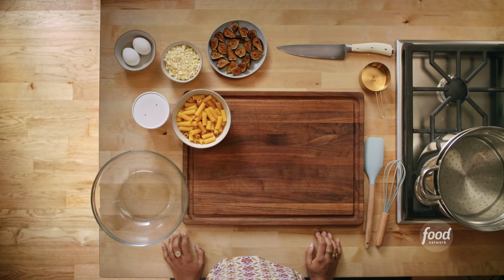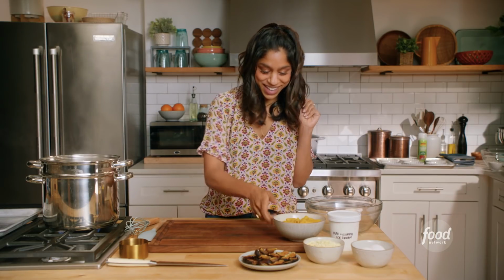So keeping those things in mind, let's see if I can rewrite history. I'm making a roasted fig and white chocolate noodle pudding. So that I don't forget to include any of my ingredients, I have them all laid out before I begin. It's gonna be delicious. So the first thing we have to do is cook our rigatoni.